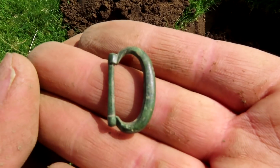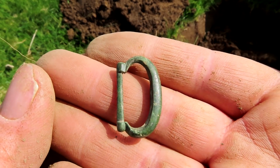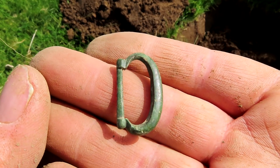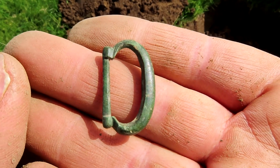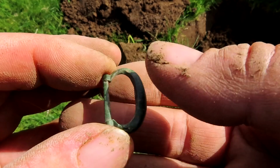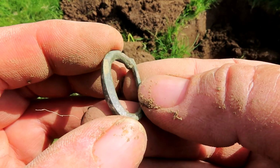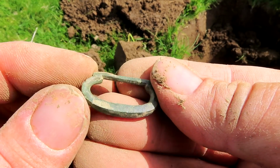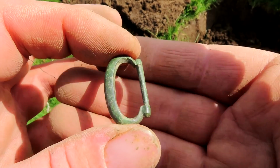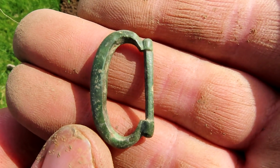Look at the condition of it. That pipe tamper is about, what, 250 years old? This is Saxon. This is 1,000 years old, and the condition couldn't be better. Look, there's no crumbling. See the file marks on there. Oh, what a lovely find. That's made my day, that has.